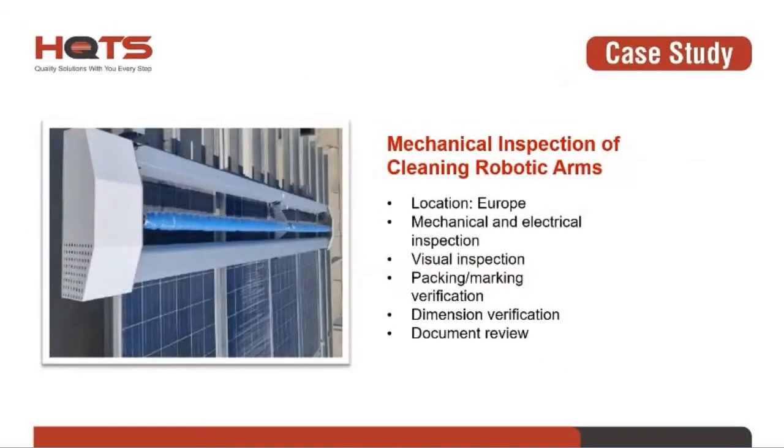Now, to give some case studies of how we at HQTS have worked with a range of different clients on a range of different projects as a third party for quality assurance. This client, who you see here, was based out in Europe, and they supplied cleaning robotic arms. HQTS was brought in as a third party to provide mechanical inspections for these. This included mechanical and electrical inspections, including visual inspection, packing and marking verification, dimension verification, and document review.